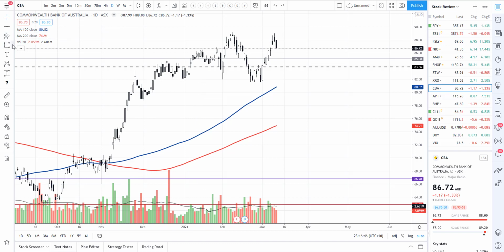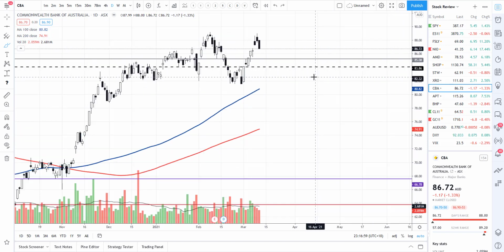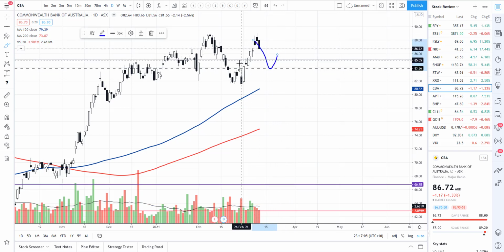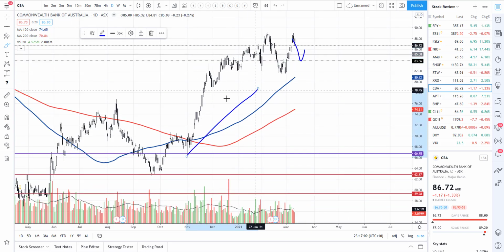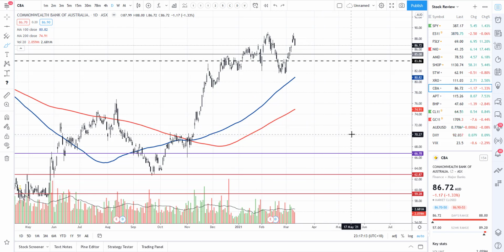We did create a nice little evening star reversal pattern back here in February, and we're getting the same thing once again at a previous all-time high. So it makes a lot of sense for CBA to trade sideways. I do believe we'll come back down to around 85 or maybe possibly even 83 and look to consolidate sideways after this phenomenal bullish run that we had at the end of last year. So CBA, let it consolidate.